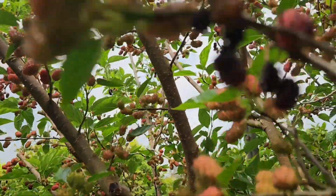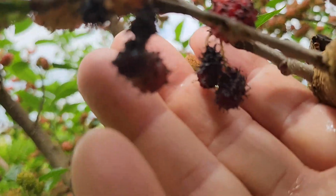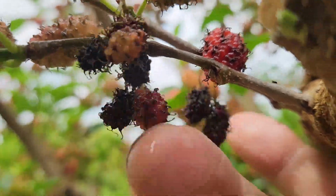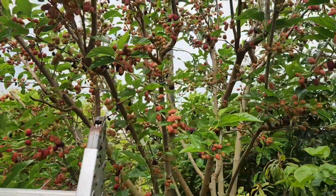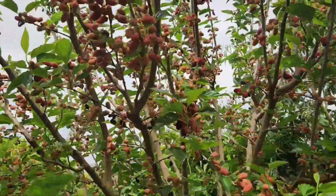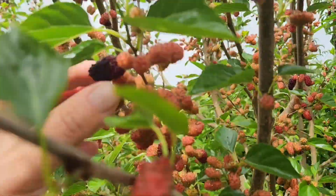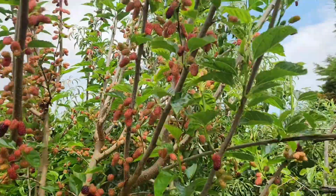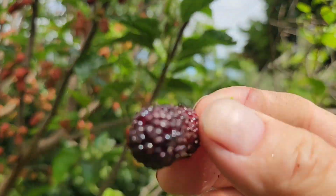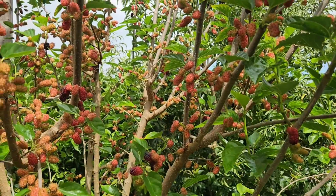Look at this. A lot of chomping going on here too. Pecking is a better word. They peck and damage the fruit. But that's all right, because there's so much, I'll let them off the hook. Yeah, so unfortunately, I can't have them fully ripe. When I look from the kitchen window, there's a bird on this tree every 5 minutes.